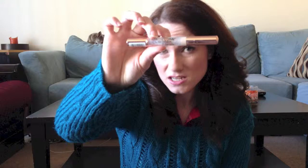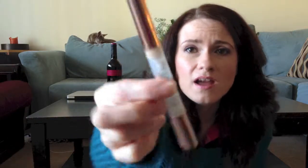So again, if you're looking for something to brighten under your eyes, this is perfect. If you're looking for something to actually conceal dark circles or anything like that, this will not do the job. But it is amazing, and as you can see, it's almost gone. But it has lasted a really long time, and I will definitely be rebuying this one.